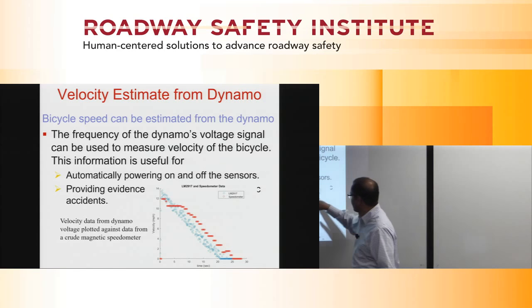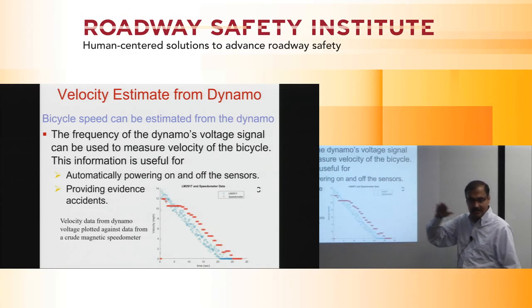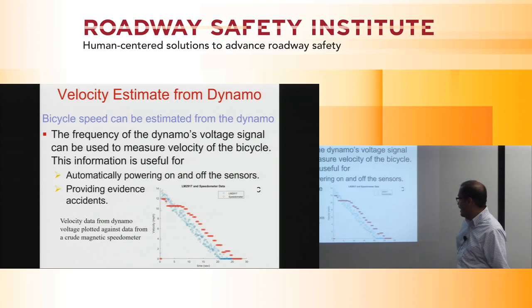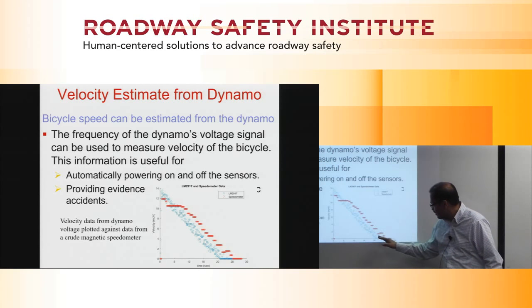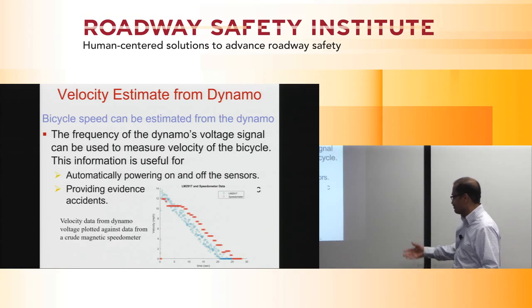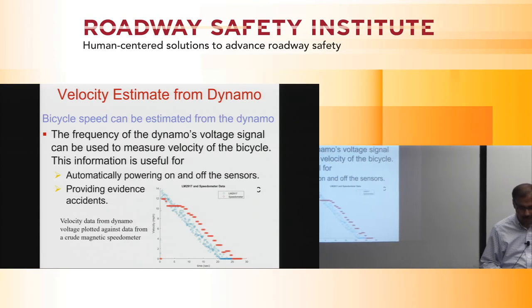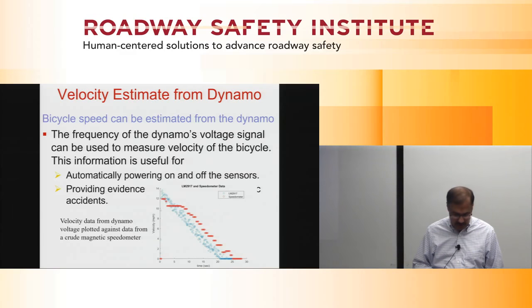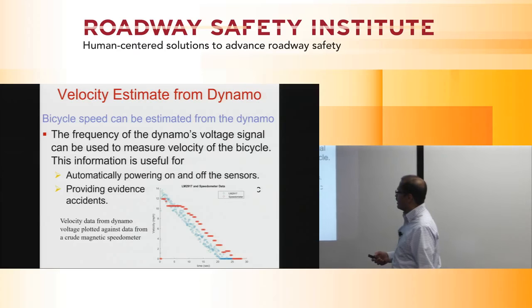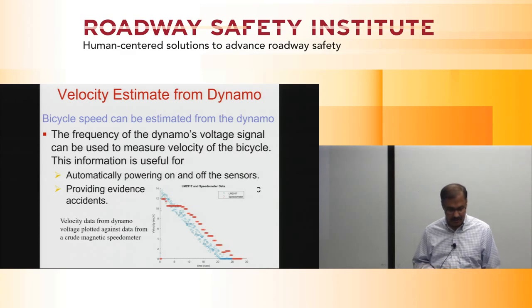You can see that the speedometer that we bought updates only every once in a while. It moves in steps, and you can also see that there is a time delay. The dynamo signal always comes before the signal from the low-cost speedometer. So this is a good thing. We are able to measure the speed of the bicycle, and that could potentially be used for all kinds of applications on the bicycle.